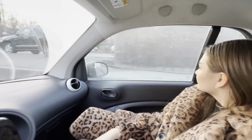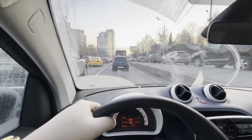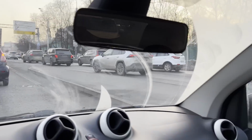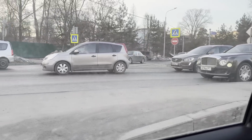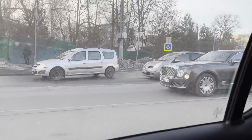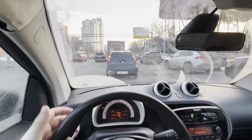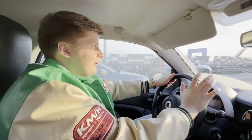She says it smells. Oh my god, the gearbox is dying. And we got a little Peugeot in front. Little Peugeot in the front. And a Bentley right over here. Look at that. Damn. Some baller is driving down there. Anyways, but we're driving our smart car with the Peugeot. I'm gonna race him now. Let's see who's quicker.